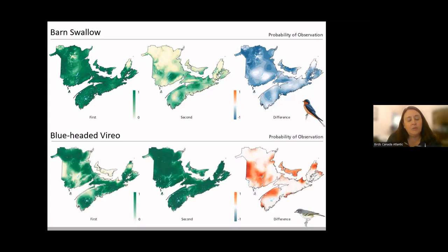And sometimes we also pick up the opposite trend. So this is for blue-headed vireos. And again, you've got the probability of observation during the first and second atlases, and you can see that their populations appear to be growing. So we're seeing many, many more blue-headed vireos.